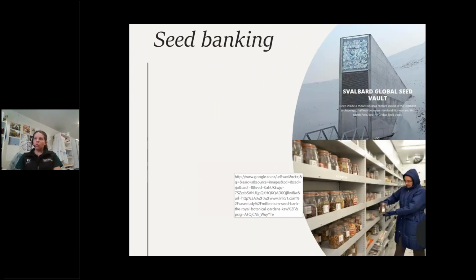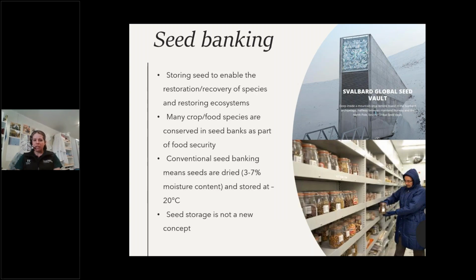So this is all quite gloomy, and I'm sure a lot of people are fairly depressed by now. But actually, there are some positives in what we can do against myrtle rust. Although it's an airborne pathogen, which makes it quite difficult to control, one thing we can do is look into seed banking. Seed banking is when we store the seeds of any species to give us opportunities in the future to restore a species, to recover a species, maybe if it's gone extinct, and also to restore and enhance ecosystems.